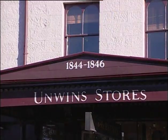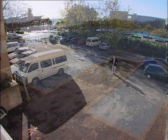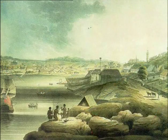Footpaths, stores, pubs, restaurants may well have a wealth of stories under their surface. Shorelines and streetscapes may change, but the evidence remains, just waiting to be rediscovered. Just like here, where in 1797 the colony's dockyard was established, cut into the sandstone at what was then the shore of the harbour.